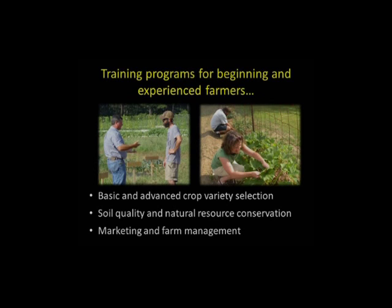Extension Commercial Horticulture educational programs aim at raising crop yield and quality for new or experienced producers. We have several popular educational programs that include variety selection and production systems, soil quality and conservation, and irrigation management. Through our Beginning Farmers Initiative, we provide training to family farms about produce marketing and food safety systems.